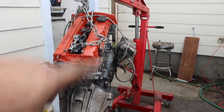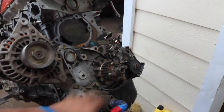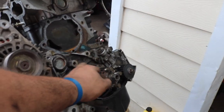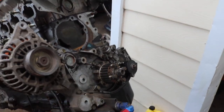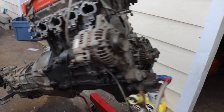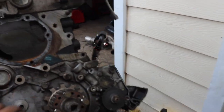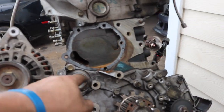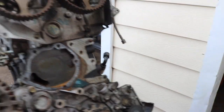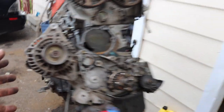But first I got to take the alternator off. Got most of the accessories off in the front. Just got to take my oil filter housing, this pulley, the Kigley wheel, oil pump sprocket, alternator. Oil pump's messed up, so there's no use taking this off, but I might take it off to keep this balance shaft elite cap. Transmission, clutch, and then I'll be ready to take the head off.